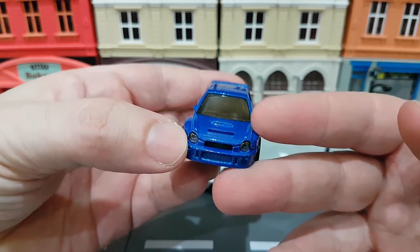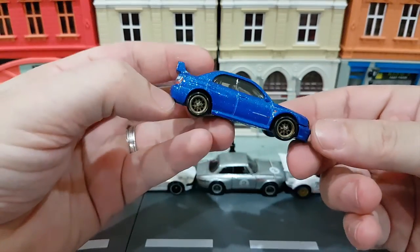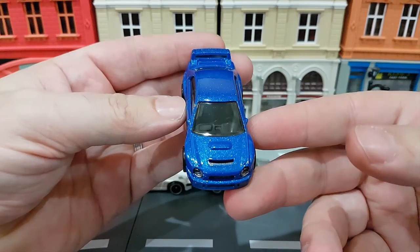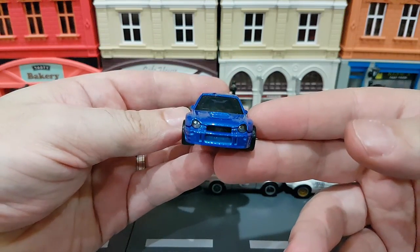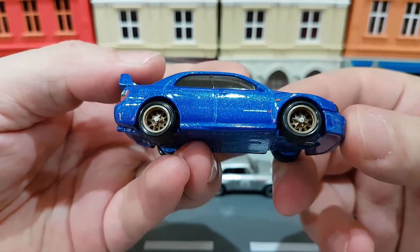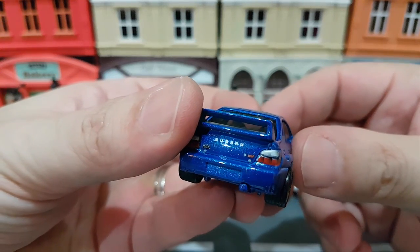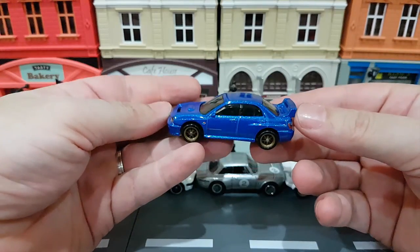The front, it's plastic inserts, but they're part of the windshield. Very cool wheels. They're not really gold as they should be, but other than that, oh, look at this sparkly blue here. Very nice, very nice. What does it say here? No, can't read it. Oh well. Is that the STI logo here? Oh yeah. This is a very nice casting.